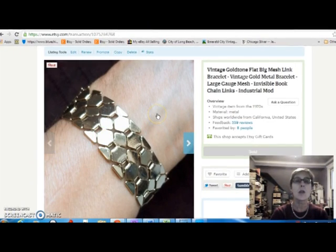This is another little mesh metal bracelet. I got this at the flea market for $2 and sold it for $12. It's unmarked, nothing real special, but mesh and metal just seem to be selling well right now.